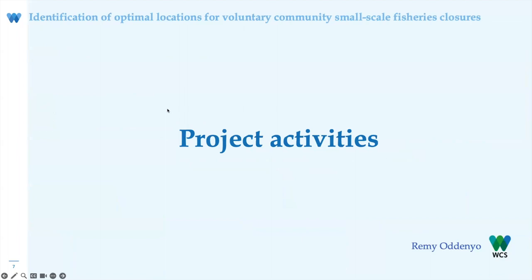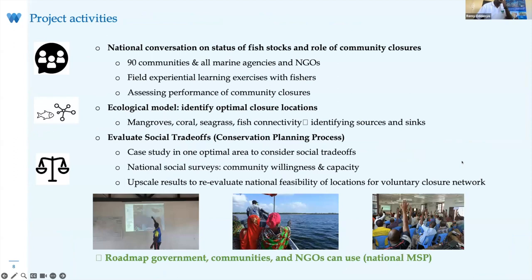Thank you, Nyerere, for that background. So I'll take us through the various project activities. Now we have an idea of the current status, looking at the fishery and how it is all intertwined with habitat. But what are we doing in this project? What activities do we have in place to identify the optimal locations for community closures? There are a number of approaches, and all these approaches have activities tied to them.